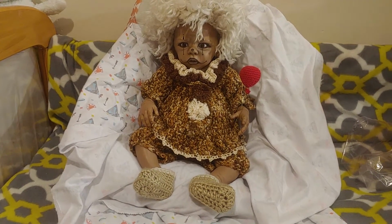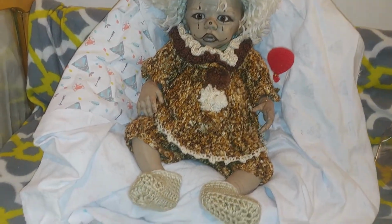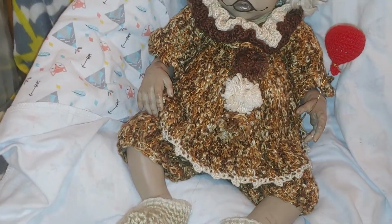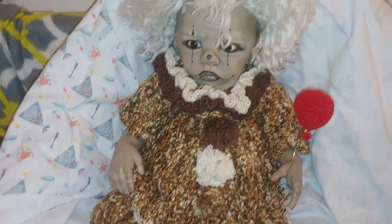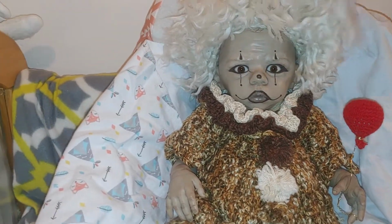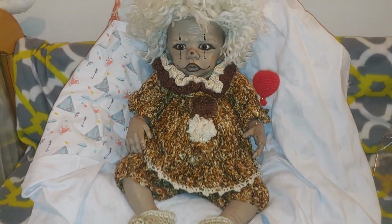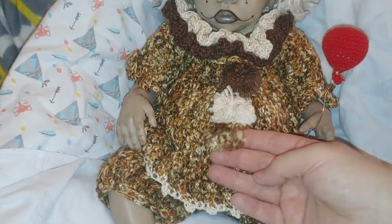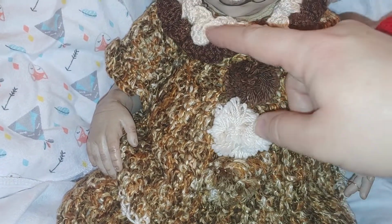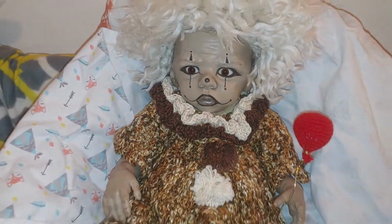So there he is. He's got his little balloon. He can either wear the little booties or not. They still kind of go with the same coloring. But there he is. He looks so cute. And his little clown outfit. This one kind of blends in. He's got his little ruffle around the neck. He's so gorgeous.